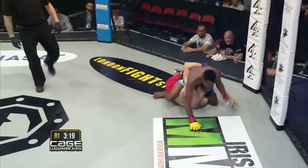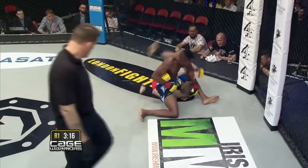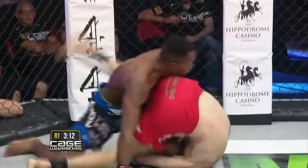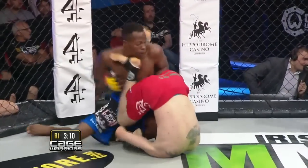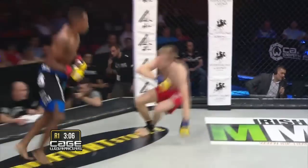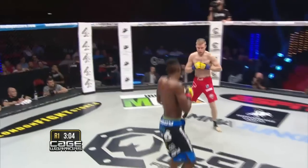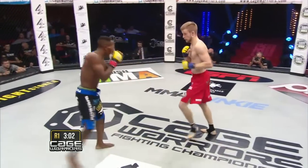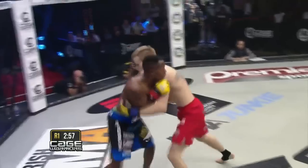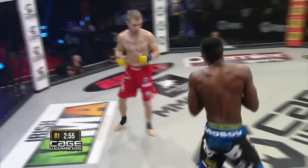Oh, and he drags his man to the ground, but Tait reverses. What a transition, looking for a triangle. Tauru attacking the leg here. Yeah, hunting a leg lock, but you can see Tait has got all his weight sat down on it and able to disengage. Phenomenal stuff from Cory Tait there. Yeah, what a scramble that was. We thought if Tauru could get hold of him and take him to the ground, that's where he'd be in trouble. Well, Tait survives the first encounter.